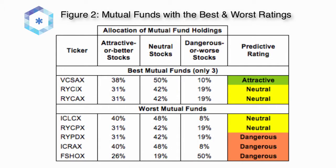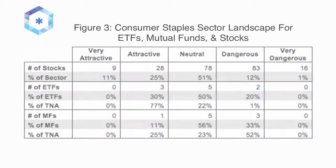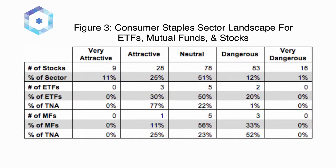My top rated mutual fund, as you can see in figure 2, is the Vanguard World Funds Consumer Staples Index Fund, ticker VCSAX. And my worst rated mutual fund in the consumer staples sector is the Fidelity Select Portfolios Construction and Housing Portfolio, ticker FSHOX.